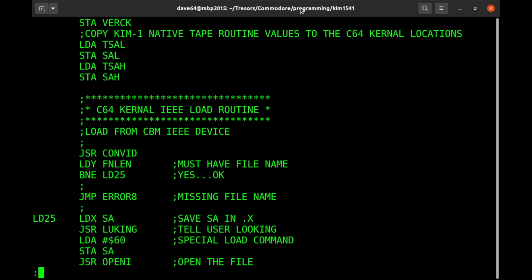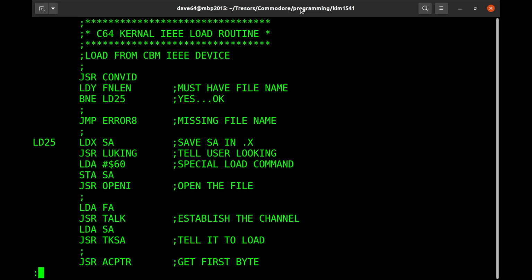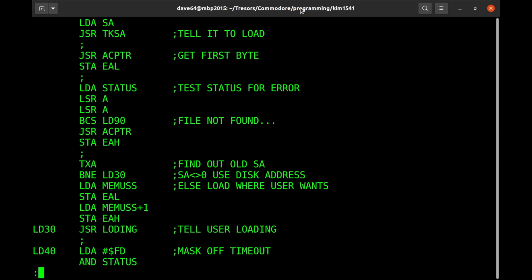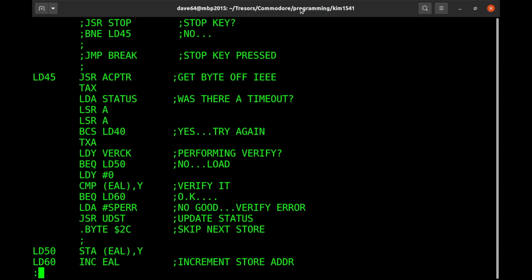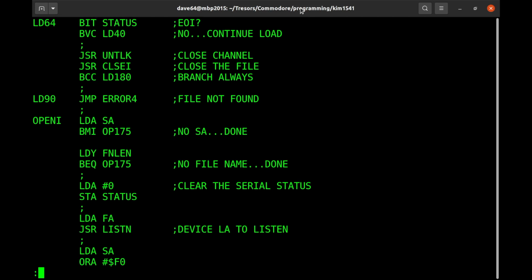I had to change very little in the C64 kernel load routine. The very first subroutine call there, conv ID, is one I added. The user stores the tape ID as a single byte number from 01 through FE. Conv ID takes that number and converts it to 2 ASCII bytes, which are used as the disk file name. A very minor change I made: this code doesn't support pressing the stop key, so I commented that out. The entire rest of the load routine is effectively unchanged. I really had to change that few things to make this work on a KIM-1.